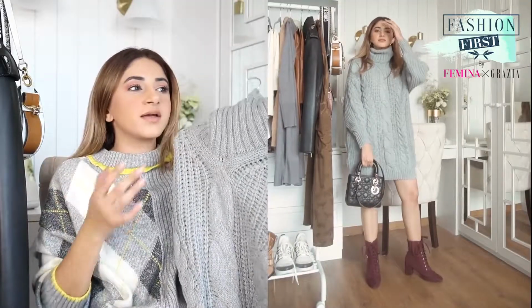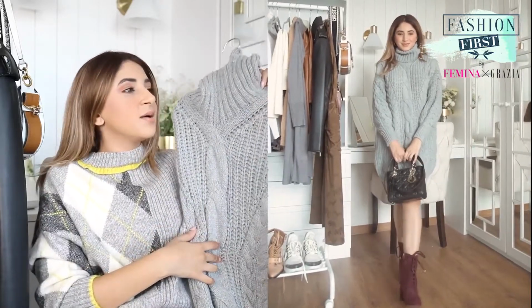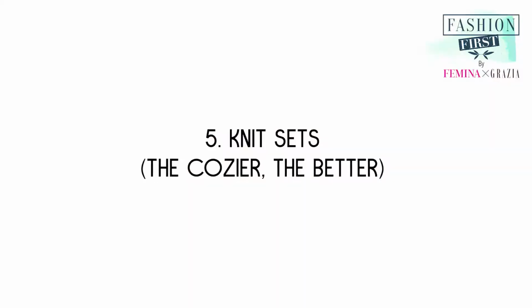Fourth is this sweater dress right here. I really like how cozy it looks, and honestly I haven't styled it in any way here, but you could totally wear it with a leather jacket on top or a blazer on top, or maybe wear stockings and boots or something, but I love it as it is as well.